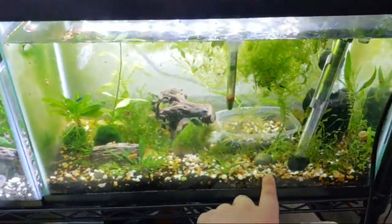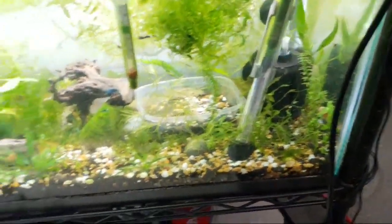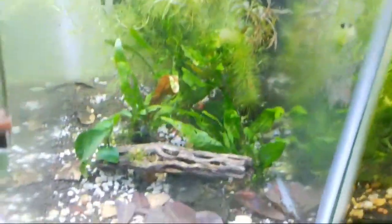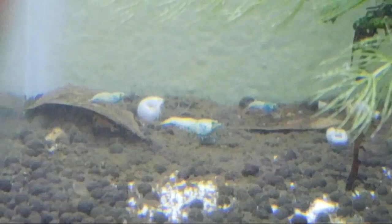This is a 10-gallon, and you can see how super teeny the panda loaches are. You don't see them if you didn't know they were in there and you're not looking for them. And the Devon tank is actually going to get a remodel soon, because it's kind of silty from just shrimp pooping. See all the blue shrimp, the blue bolts that were sent to me. Wow, that looks like a little skull, that rock back there. That's creepy. All the blue bolt shrimp are chilling in the corner and under leaves and stuff.